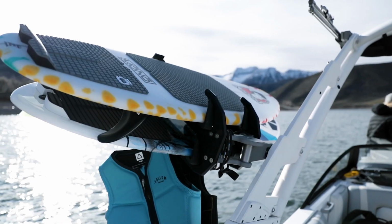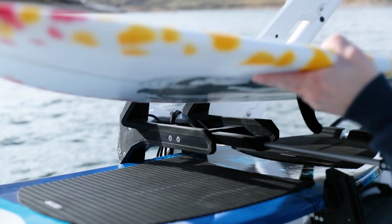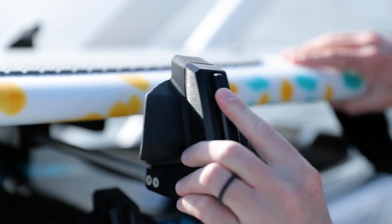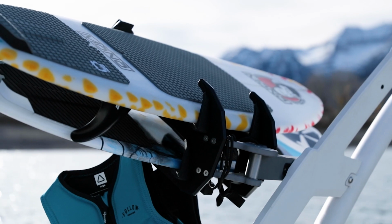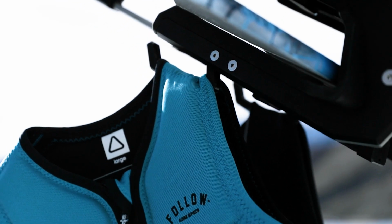My personal favorite are the Skylon racks. These racks have become one of my personal must-haves for the boat. They keep my boards better protected than any rack out there, and they are hands down the easiest to use. They work on any Malibu and Axis tower going back to about 2010.